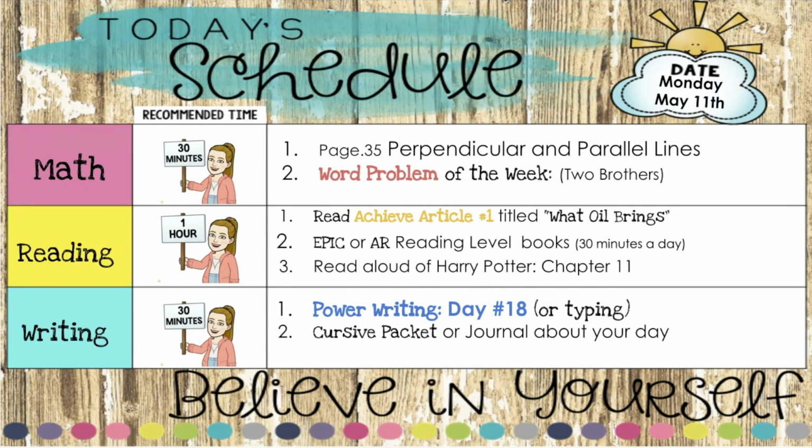But we're kind of down to these word problems and what you have in that packet that is printed for you. So we're going to start there and get you a little warmed up this week and walk you through it, and then continue on with some more fun fraction word problems because there's plenty of them in there for you. Then we have our Achieve article.